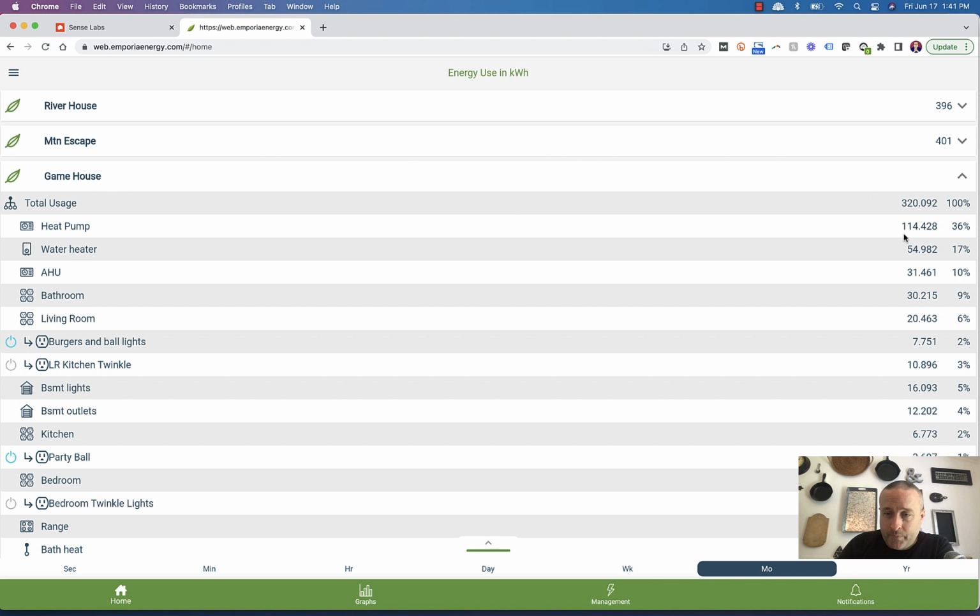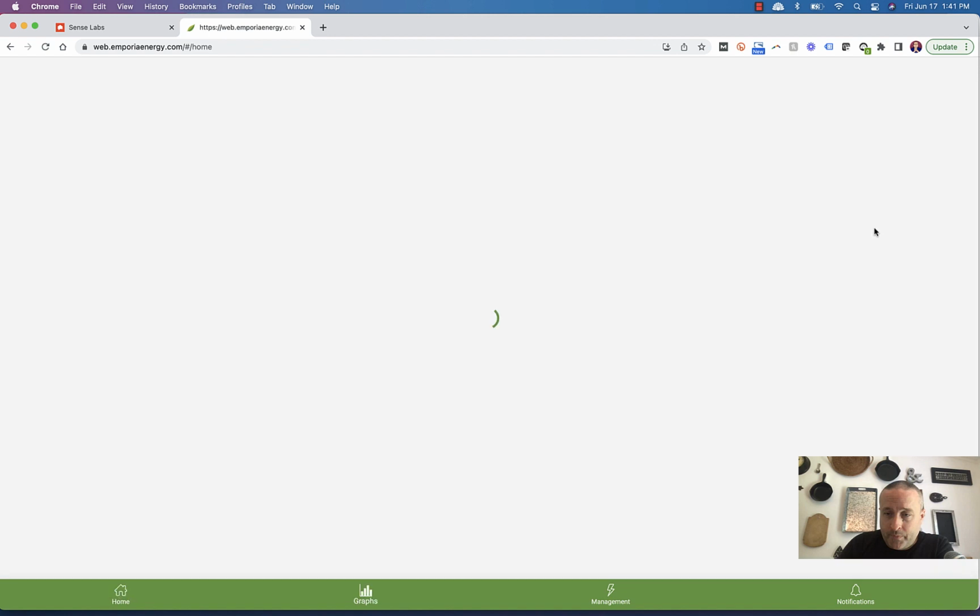But let's take a look at how this works. So their energy use between these two looks relatively similar, but there's been a lot of dehumidification needs at the Mountain Escape, where Game House, this has been doing a good job. This Daikin Fit's been doing a good job on dehumidification. I've been impressed.